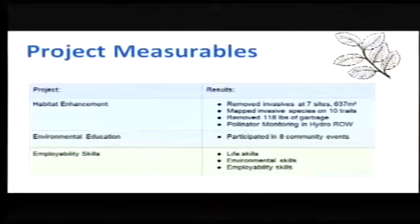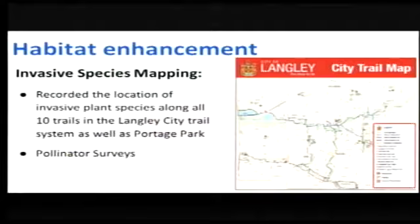So the crew recorded the location of invasive plant species along all the trails using GPSs. This information is really valuable for prioritizing areas for invasive species removal. This mapping of the trail system is a first step in a larger invasive species mapping within the city of Langley. Also new this year was pollinator monitoring. This is also a first step in enhancing and creating more habitat for pollinator species.